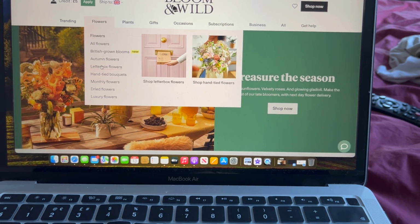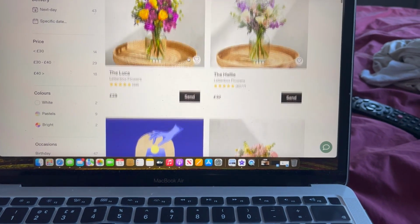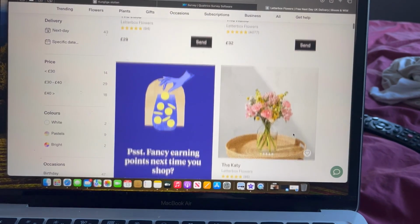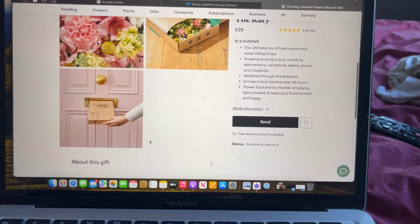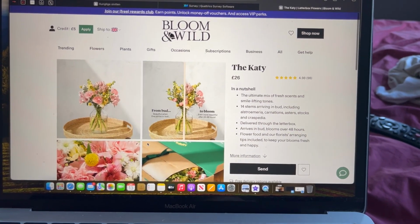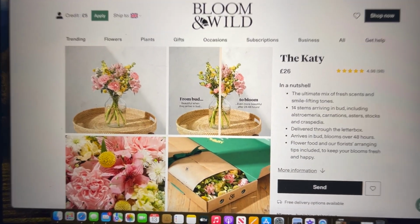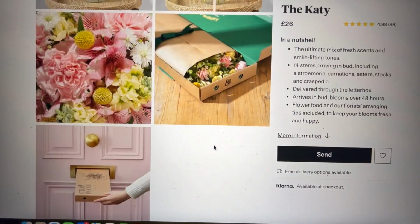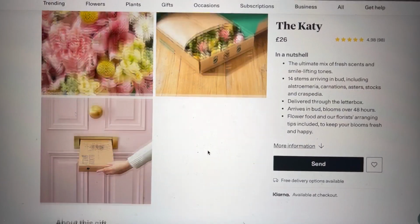Just before I go and get a card from my auntie, I just thought I'd show you the flowers that I've ordered with my sisters to come to the house. They're called the Katie. Oh, here is the Katie. I think these look really nice. We always get letterbox ones because we just don't know what she'll be doing on her birthday, whether she'll be in or not, and obviously it's just safe that these can get sent into her house. I can't even remember what flowers they are now, but these are the ones I've gone for. I've used Bloom and Wild for ages now and they never fail me.